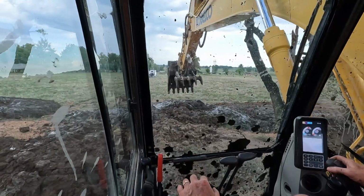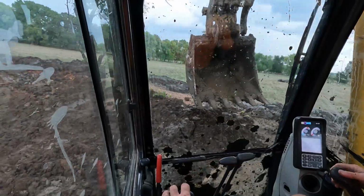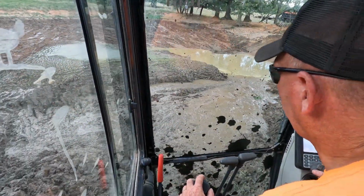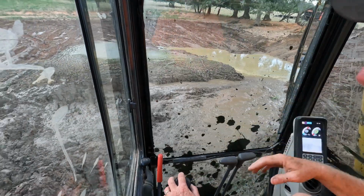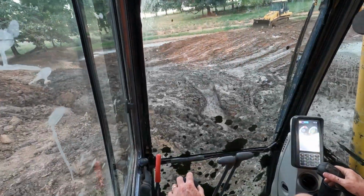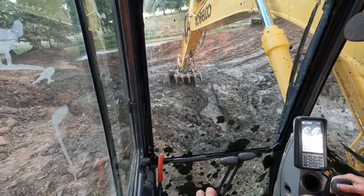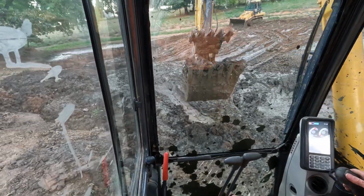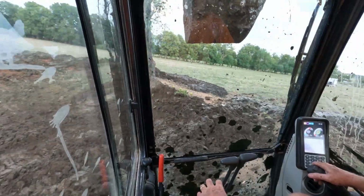I've been rained on already quite a little bit. As you can see, the clouds are not looking the greatest, but I cut that, let the water run over there, and then I'm just in the process of getting it shoved over here so I can get it scooped out. I'm right in between two trees, so I've got to suck them all the way in.